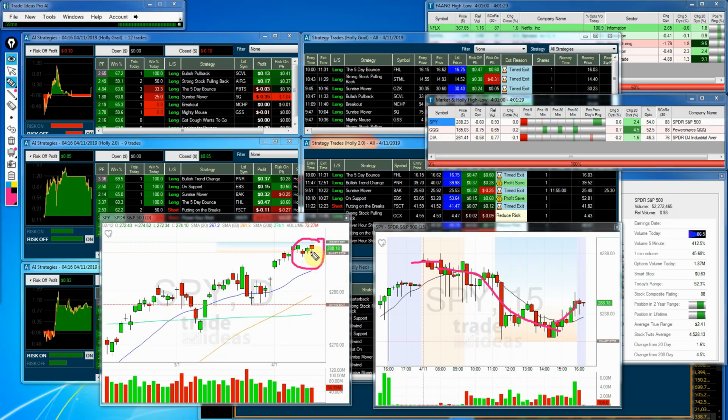The spiders closed just below where we closed yesterday, so it is a down day for the spiders, but very, very close. 0.93 is the relative volume, so almost average volume. You can see on the volume graph right here a lot of activity, but not much change at the end of the day.